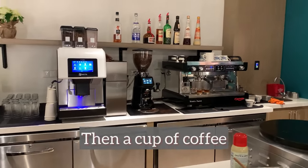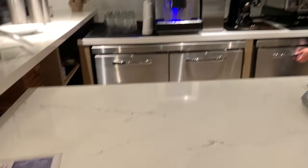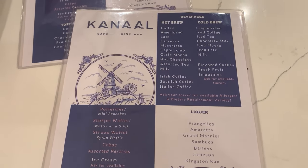We also visited a coffee shop every day. You can get your crepes from here and a bunch of various desserts. It was absolutely amazing, and I loved the Irish coffee. It was my favorite.